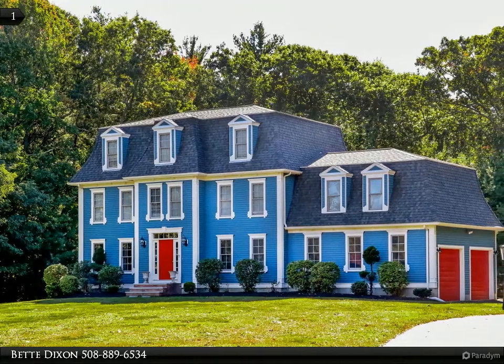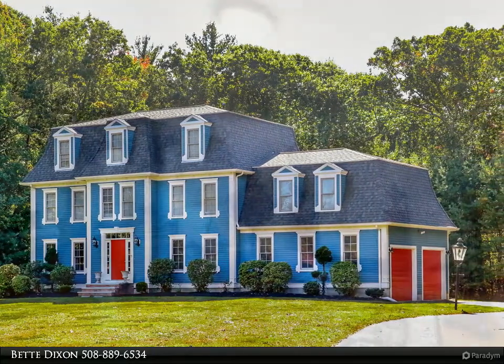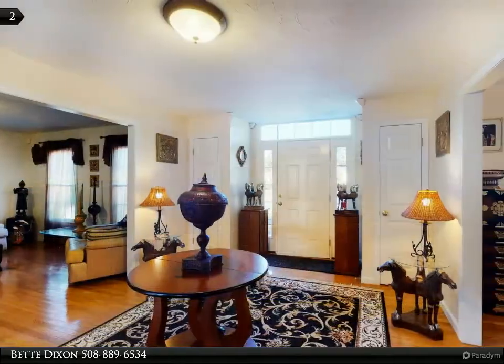OSAT 1017, 12 to 2 p.m., by appointment only. Exquisite Colonial home channels old world charm in the modern day.